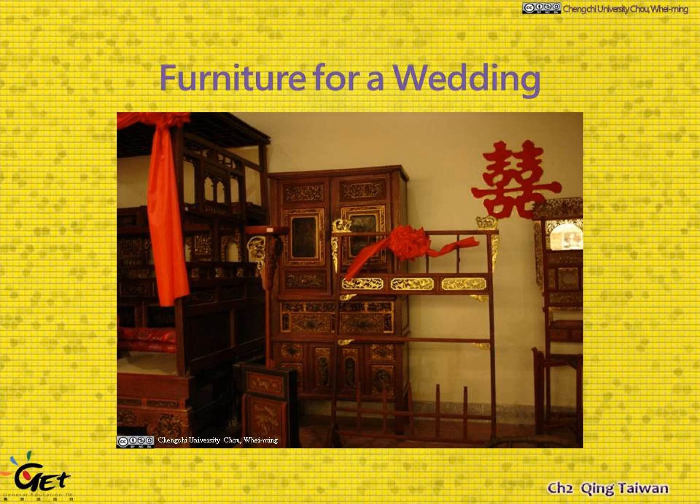Like again, there was the bed, right? And you can see this double luck sign everywhere. You have the hand basins, the stands for the hand basin, and with a little mirror, because we don't have a running tap in the house. We don't have running water in the house at all. Most of the cases you have to get water from the yard, from the well. You pump the water up and bring it in.